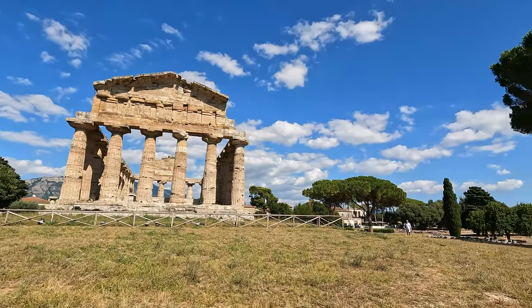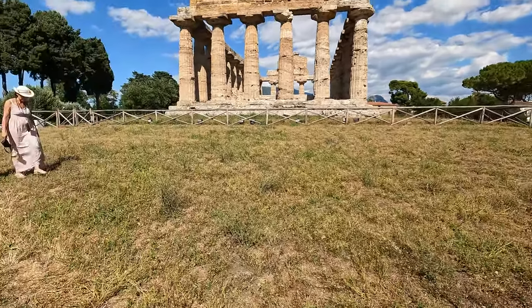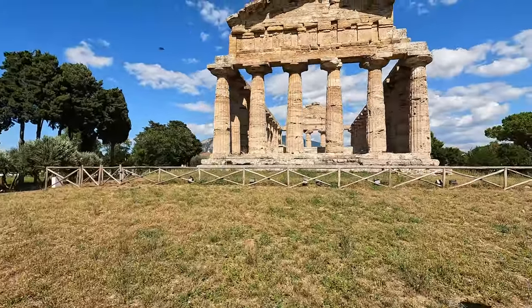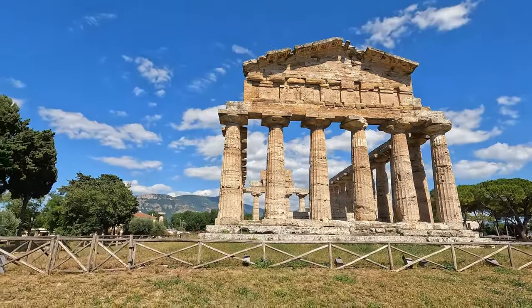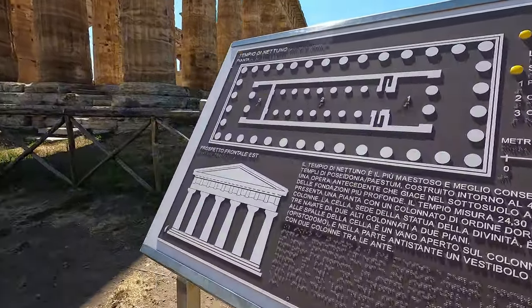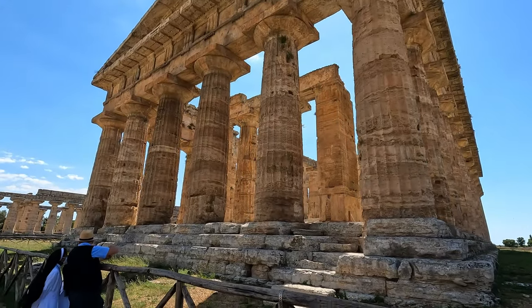Paestum, or the Archaeological Park of Paestum, has been a UNESCO World Heritage Site since 1998. It's in the Campania region of Italy and is an ancient Greek, later Roman settlement with the best preserved Greek Doric temples worldwide. The Greek temple in the northern part of Paestum is the Temple of Athena, and the 2 Greek temples in the southern part of Paestum are both temples of Hera.